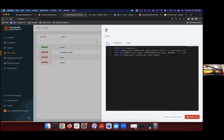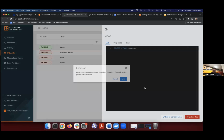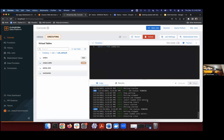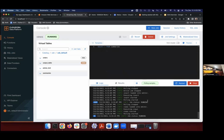I don't need to bring this up because we've already created the view, but when I want to bring up this one, I'm going to edit this in the console and load. And you're going to see that I now have select star from summaries, the jobs views over here. So let me execute this job. You're going to see one data set in the beginning, and then 20 seconds later, another data set. That's because we're just doing a select star from the view we created, and remember that view is there for every 20-second increment.